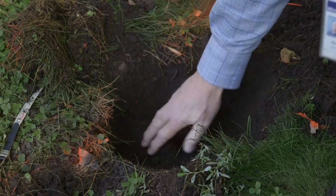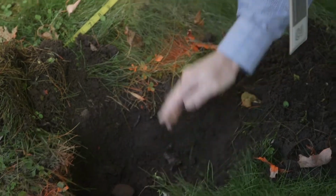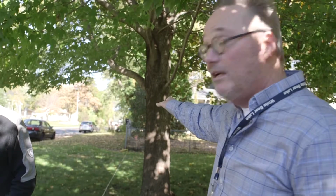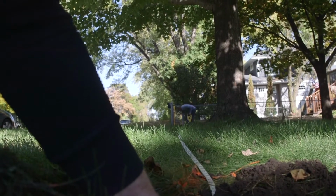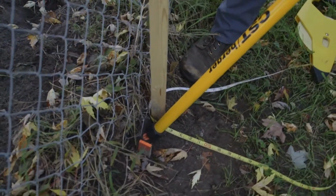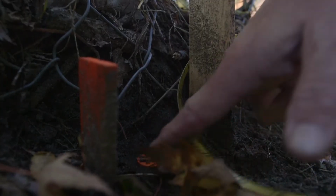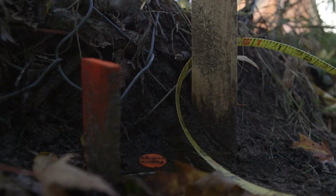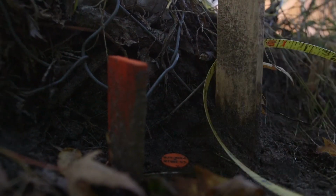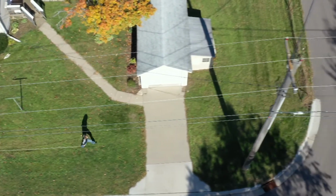So this is an example of an older one. If we measure from here now that way, we'll be able to find the other one, hopefully. There's actually a new pin here. In this case, this pin's recently been replaced. So this is what you'll see on any newer pin. It'll have a plastic cap on it. It'll have some numbers. So 141 is like right in this area. Here it is right here.